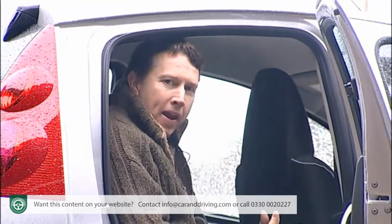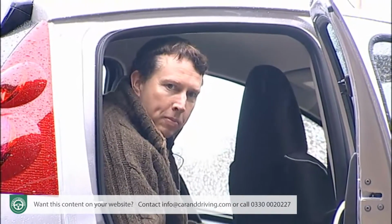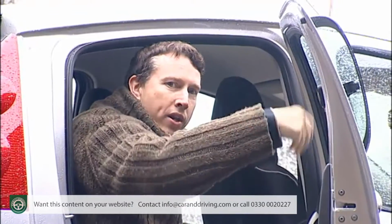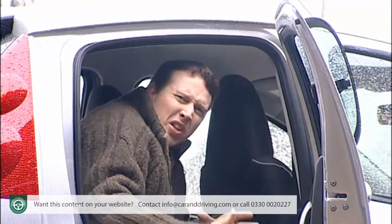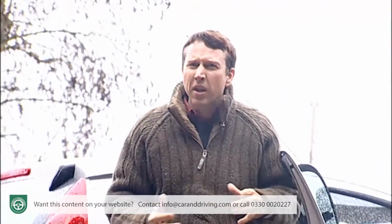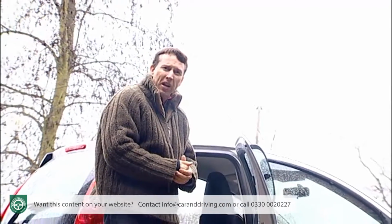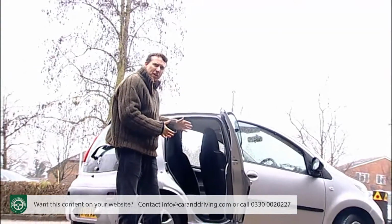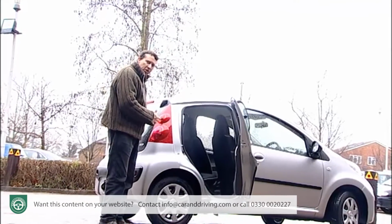Seated at the back, it's not too bad for adults on short journeys, as long as you're not sat behind a rugby player, and it'll be fine for kids. You do only get these pop-out rear windows rather than wind-down ones, but we're nitpicking really, because when you consider the size of the design, it's only 3.63 metres long and 1.63 metres wide. It really is astonishing just how much space the designers have crammed into this tiny city car. It's all thanks to this wheel at each corner design.